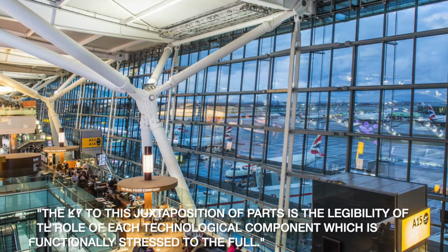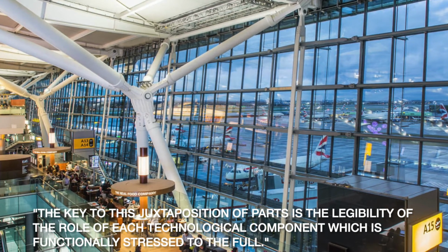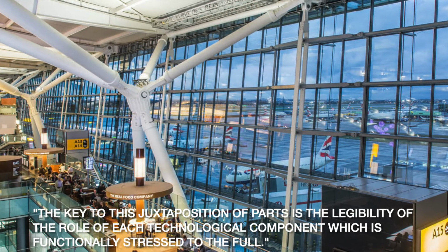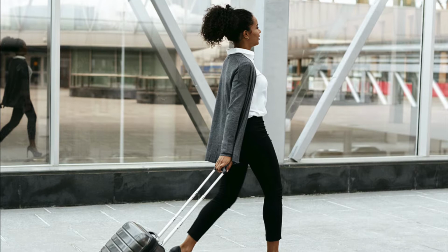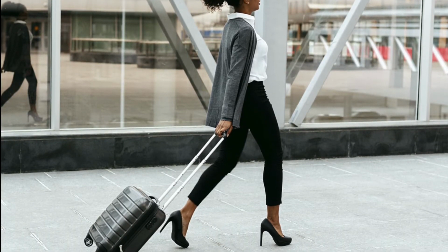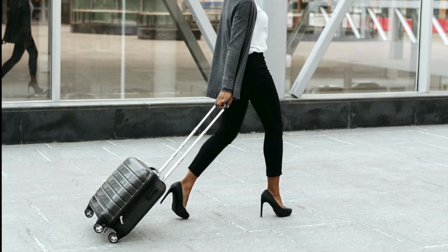In the words of Rogers, the key to this juxtaposition of parts is the legibility of the role of each technological component, which is functionally stressed to the full. This transparency of the construction is ironically what feels so alien to us visitors. Seeing the stress of function over everything else, you also want to hurry up and stop dawdling. Go quickly check in your luggage, grab a coffee, do your duty-free shopping. Don't just stand there. Your plane is leaving soon.